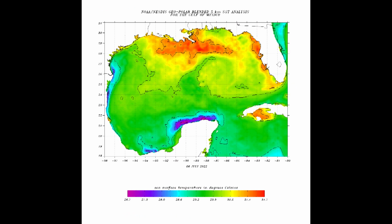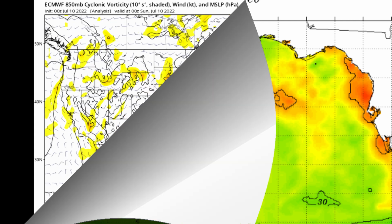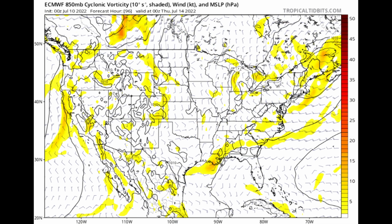You can see those warm waters here. We're talking 31 degrees Celsius, close to 90 degrees Fahrenheit, over a good deal of the northern Gulf. So you bet there's a lot of energy there for something to take advantage of if the upper level winds support. And that looks like it could happen over the next several days.